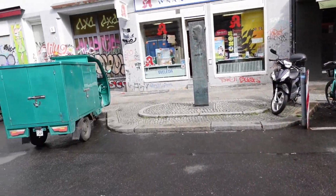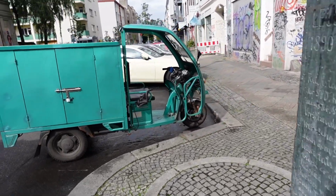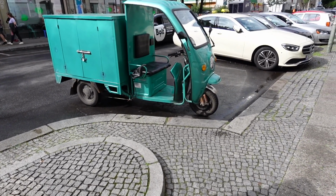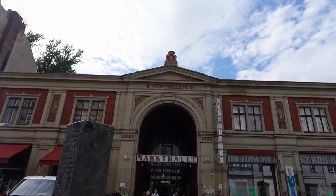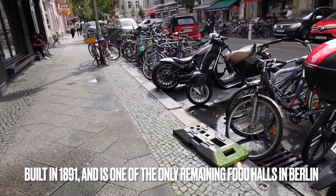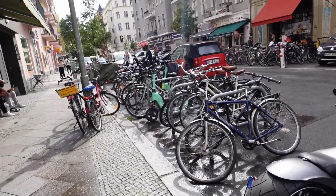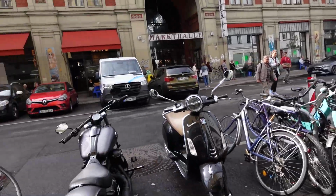Finally got a break in the clouds here, so a little bit of mild weather. Not as much rain. That's kind of a cool vehicle. Check that guy out. Interesting. All right, so that's the market hall right there. It's an extremely old place from what I understand. And check out the bikes. Look at that guy. That's cool. It's a nice Harley there, huh? All right, let's get rolling.